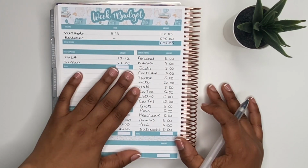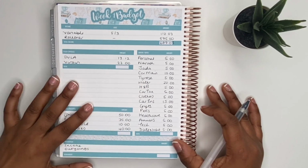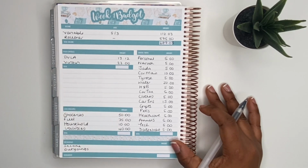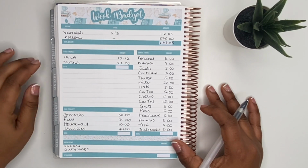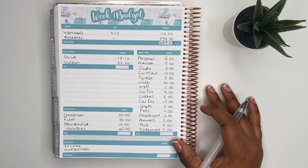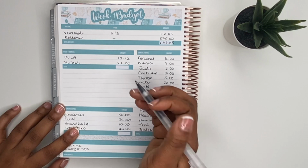And then moving on to my fixed expenses. So in this section here, I'm talking about direct debits or automatic payments that come out for this week. And we have DVLA, which is my car tax, and my Virgin Media subscription for internet. So those are the only two that we have for this week, which in total come to £35.12.